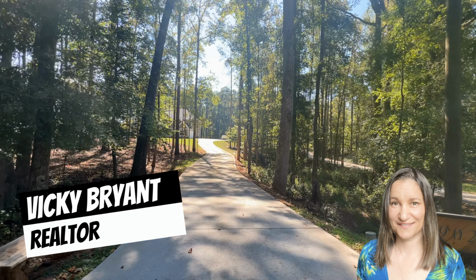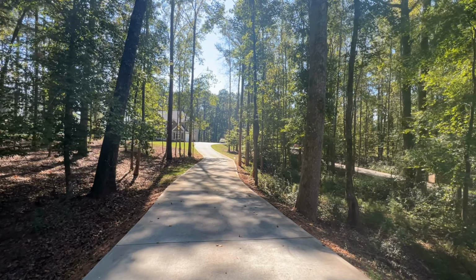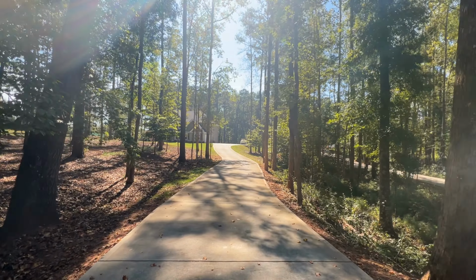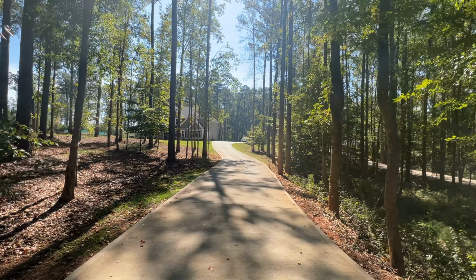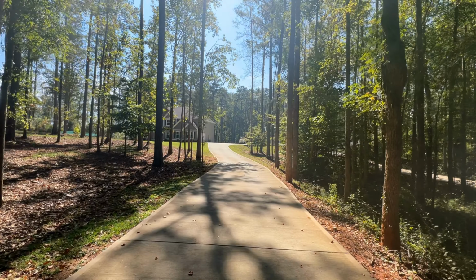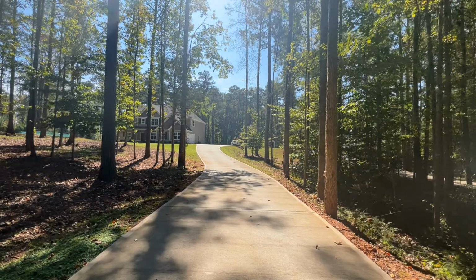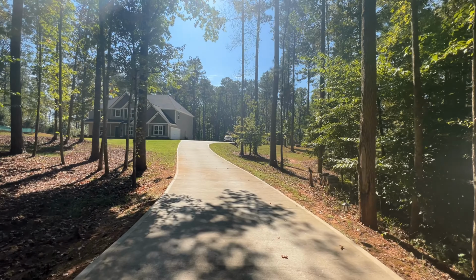Today I'm in beautiful Newnan, Georgia in the Woodlawn Farms neighborhood, and I'm going to show you this like new 1-year-old traditional home sitting on 5 acres. It has 5 beds, 3.5 baths, 3,710 square feet of living space with a primary suite on the main floor, and it offers privacy and serenity, yet you're minutes from downtown Newnan.